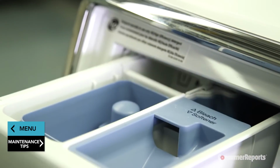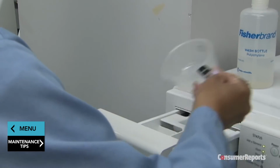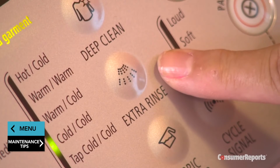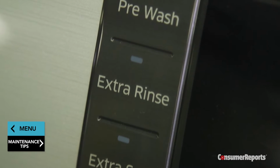Automatic dispensing for detergent, fabric softener, and bleach will release each one at the right time during the cycle. A bulk automatic dispenser does the same, but stores enough detergent to last for several loads. An extra rinse cycle is helpful if you're sensitive to detergent or fabric softener residues.